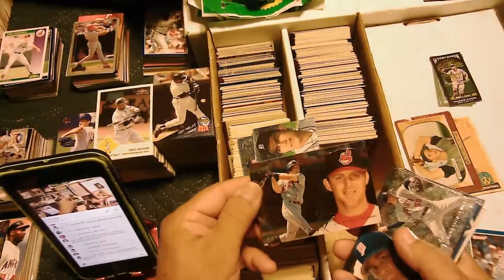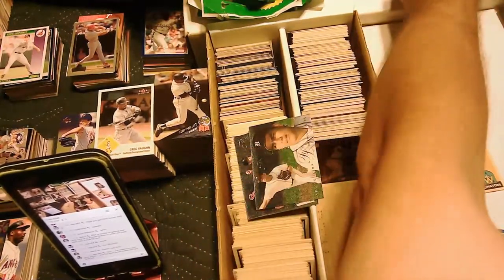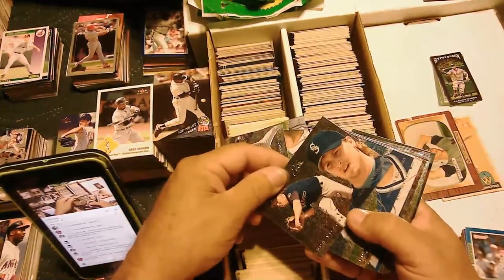Oh, look at that nice Thome. Beautiful. Hall of Fame pile there. Radke.